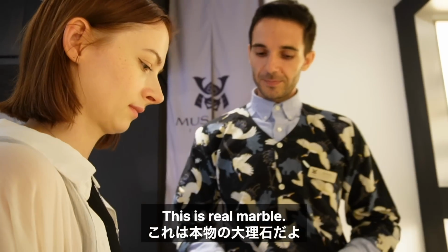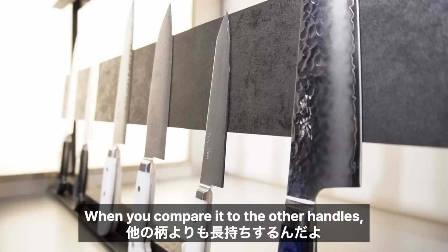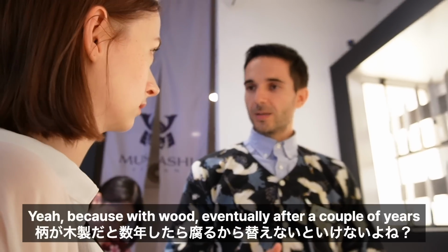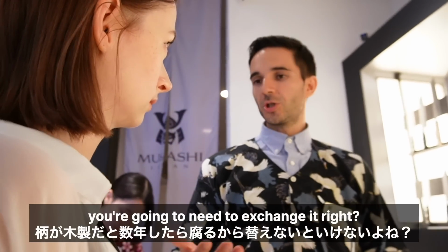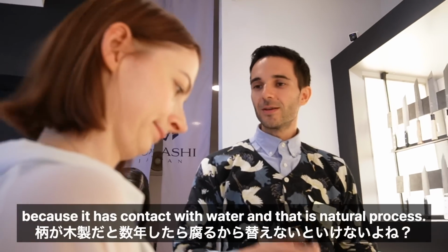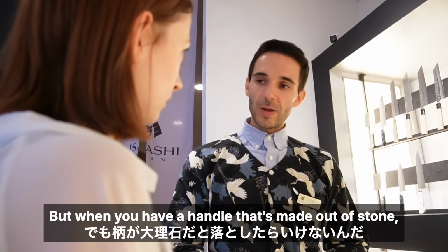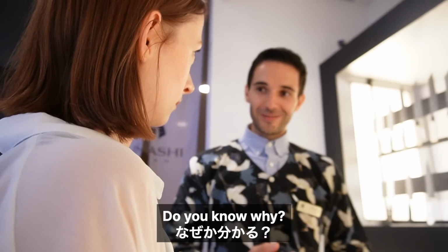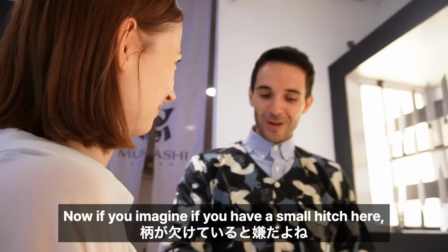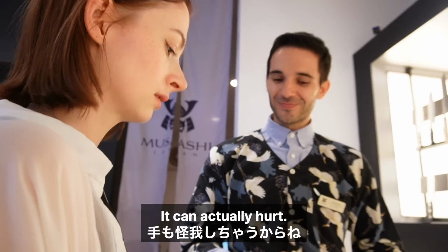This is real marble. Oh wow. Oh, it's cold. Yeah, because it's a proper stone, right? When you compare to the other handles, this one is going to be the longest lasting. Okay. Because the wood, eventually after a couple of years, you will need to exchange it, right? Because wood is going to deteriorate because of contact with the water and that, you know, it's a natural process. This one won't. But, you know, when you have a handle that's made out of stone, you need to be careful not to drop it. Do you know why? It will smash. No? It can chip. Chip, yeah. And imagine if you have like a small chip here, it's going to be very annoying. Oh, right? Yeah. And it can actually hurt.